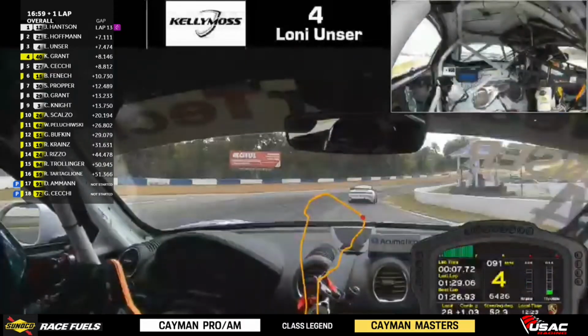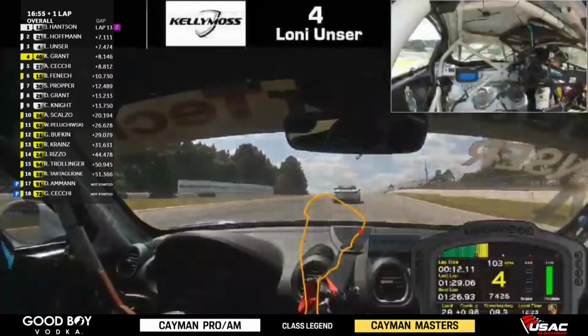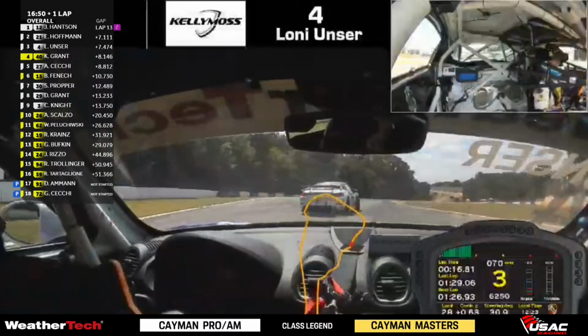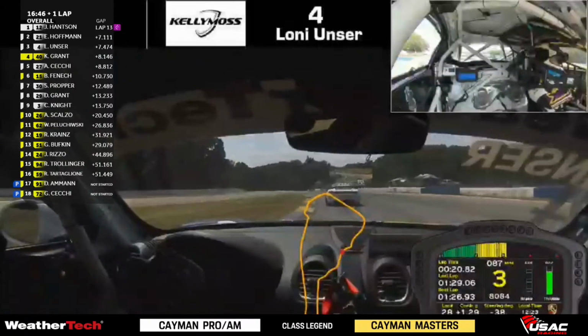Let's see about the balance here in turn number 1. Car looks incredibly stable. You saw her get back to throttle as soon as possible, and now this tricky turn number 3, balance it up over this jumping curb, and then straight back to 100% throttle.